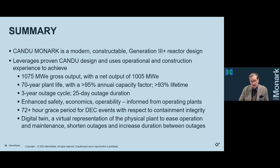We've shown that it can be built cost effectively, it can be run cost effectively, and it can be run safely. Everything in CANDU Monark is intended to double down on that, to improve it without taking away those benefits and those observable truths. That's what a Generation 3, Generation 3 Plus, some people criticize, I have too, as being almost a sort of a marketing slogan. But what it means is when you've got something that's proven and working, you've made it better, more economical, and safer. That's what CANDU Monark is.